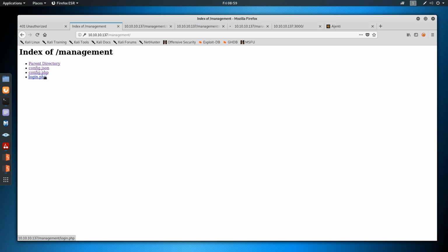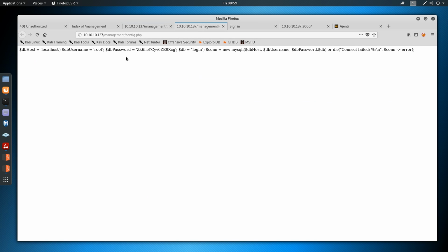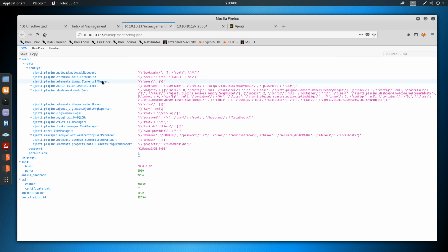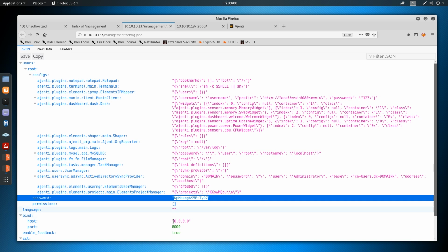There are 3 files: config.json, config.php, and login.php. This JSON has a lot of data. Config.php we've already seen. That's the same password. And login.php is this login. So let's take a look at the config.json. And reading through all these variables, this is Ajenti config. And we have a password here, and it's listening on port 8000.